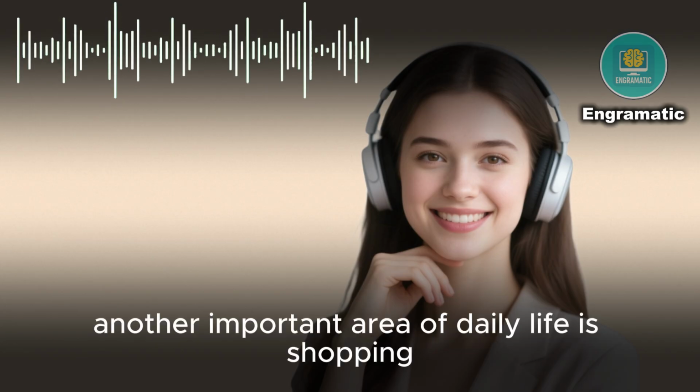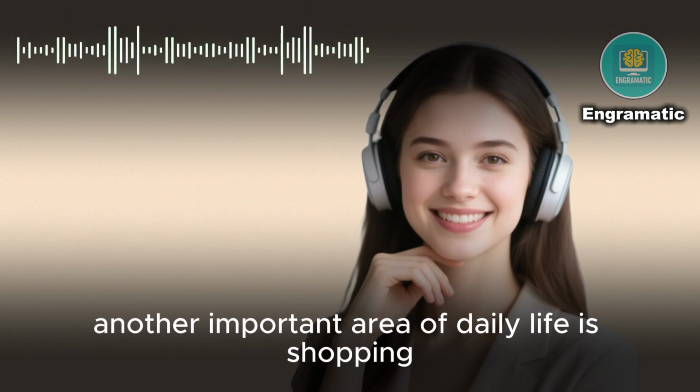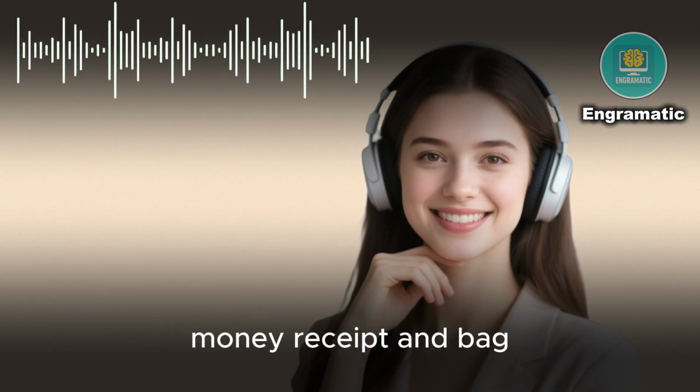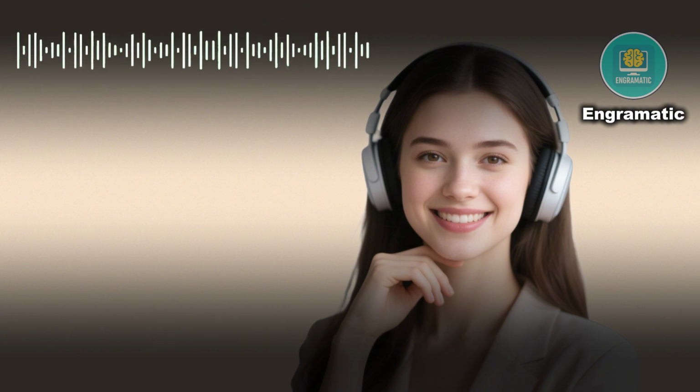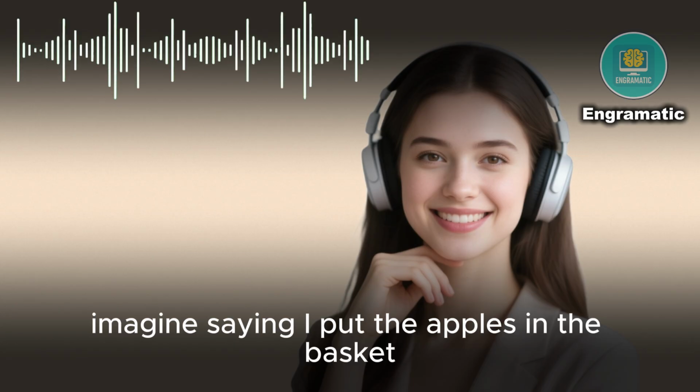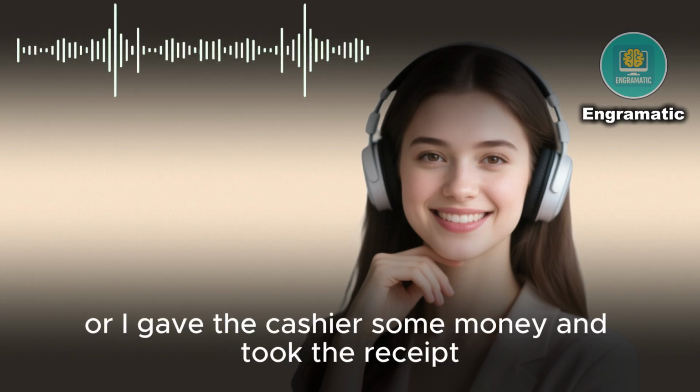Another important area of daily life is shopping. Shopping gives us words like store, cashier, basket, price, money, receipt, and bag. Imagine saying, I put the apples in the basket, or I gave the cashier some money and took the receipt.